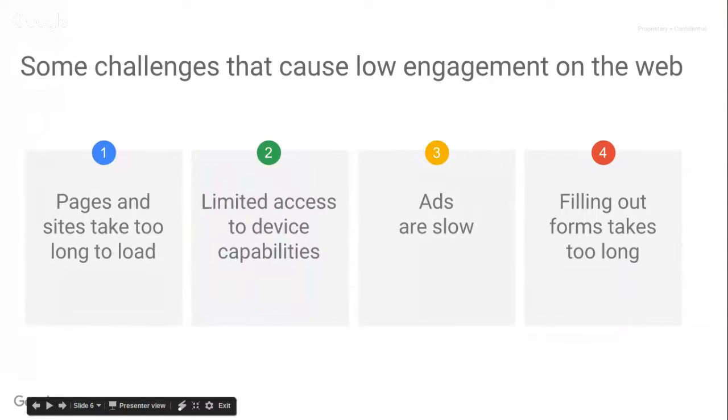So why does the web have such poor engagement? Well, we can bucket it into four reasons. The first is poor performance, waiting for pages to load. The second, the web can't really take advantage at this point in time of device capabilities, the powerful computer in your pocket. Ads are also slower to load on websites, and there are issues with UX, for example with sign-in and checkout.